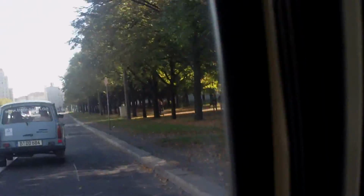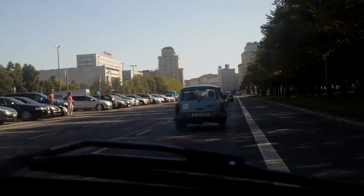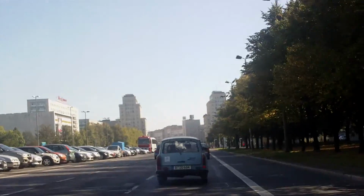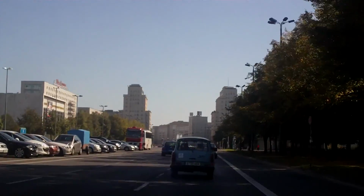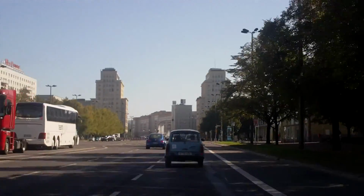Shall we go? Release and brake. Engage third gear. Once again, this is Karl Marx Avenue. It couldn't be much more east. This is where the tanks rode up and down here for the military parades of the GDR twice a year.